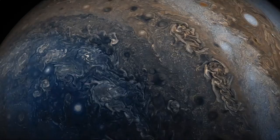This is a picture of Jupiter. So if you remember, Jupiter has the eye, right? The eye of Jupiter. And it is so big that you can fit two Earths within the eye of Jupiter. So it is enormous. And this is a picture from the Juno spacecraft.